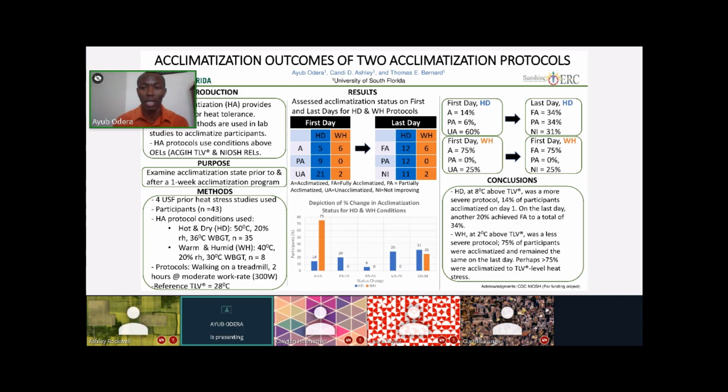These results were expected since both protocols were above the recommended TLV. Remember that the recommended TLV is 28 degrees Celsius. And more so, more people were able to tolerate heat better under the less severe protocol. Remember, the warm and humid conditions were only 2 degrees above the TLV, at 30 degrees WBGT, compared to the harsher, more severe hot and dry conditions.